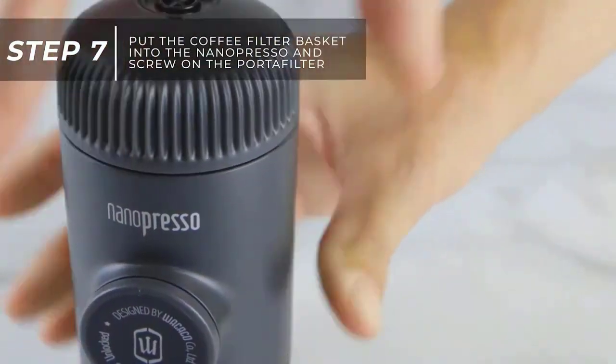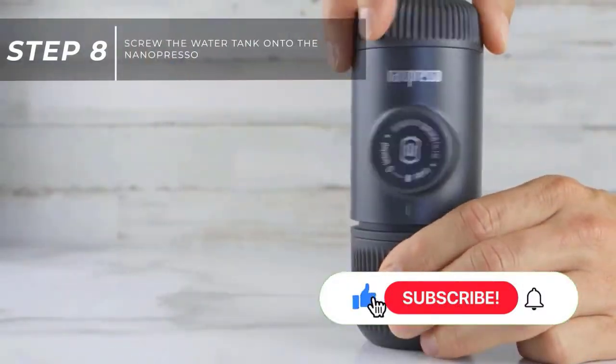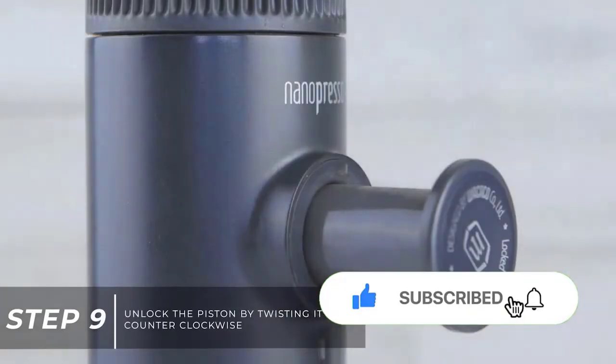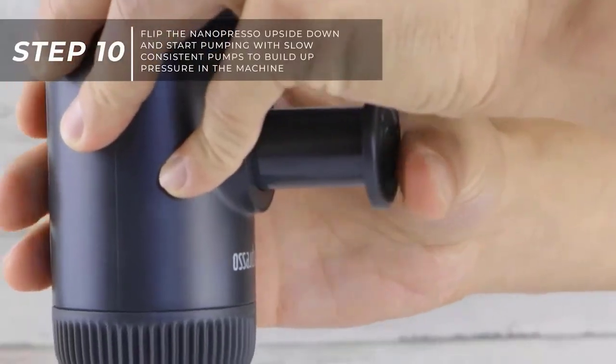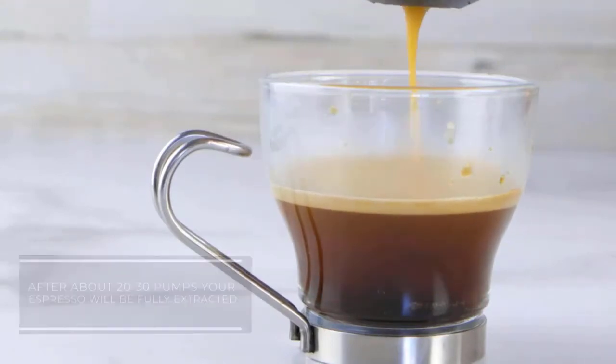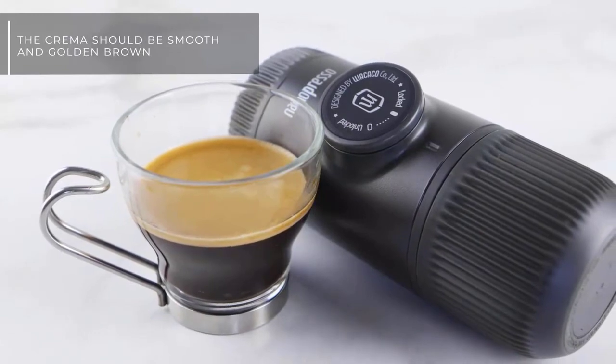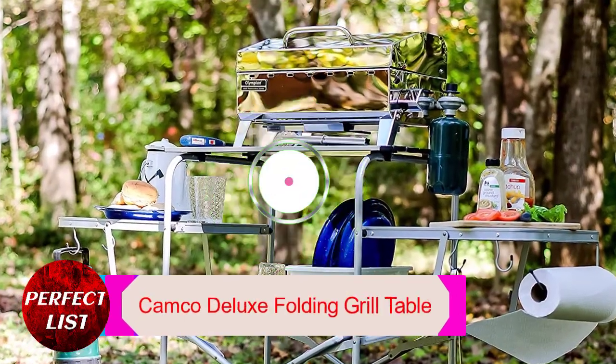The portable espresso machine is straightforward, simple to use, and simple to clean. It is also lightweight and small enough to fit easily into a backpack. Not only is it ideal for hiking, but it also brews delicious coffee. And for those of you who enjoy coffee, you can also purchase a variety of accessories to enhance your off-grid barista experience.